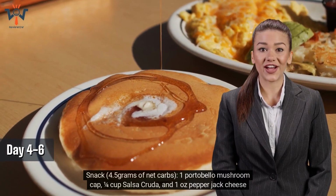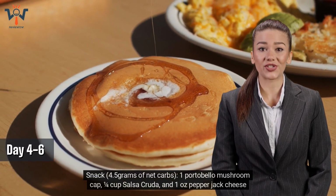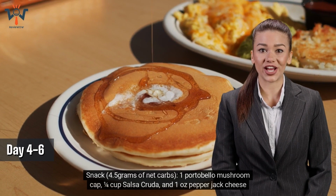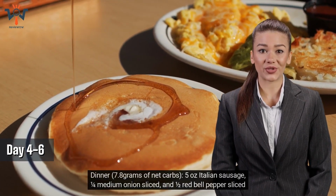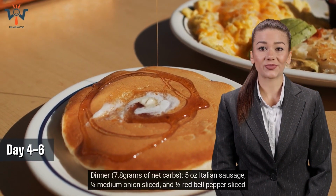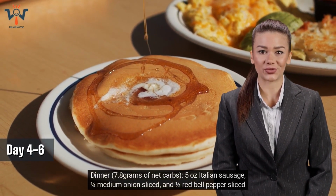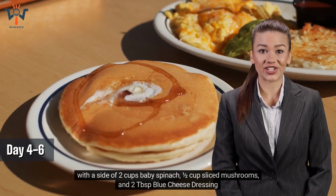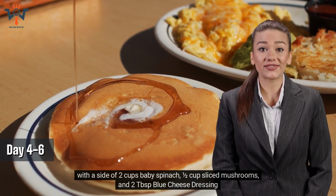Snack, 4.5 grams of net carbs: 1 portobello mushroom cap, a quarter cup salsa cruda, and 1 ounce pepper jack cheese. Dinner, 7.8 grams of net carbs: 5 ounce Italian sausage, 1/4 medium onion sliced, and 1/2 red bell pepper sliced with a side of 2 cups baby spinach, 1/2 cup sliced mushrooms, and 2 tablespoon blue cheese dressing.